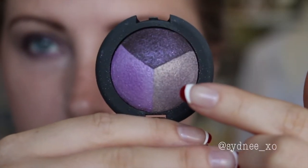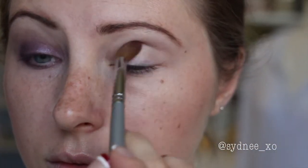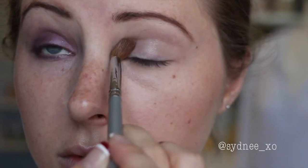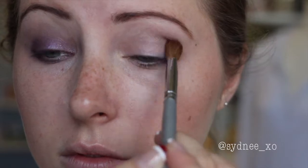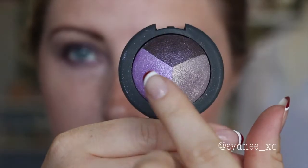I am going to be doing a brand comparison between this Hard Candy and Wet n Wild soon. And now moving on to the eyes, I'm using this e.l.f. Baked Blush Trio in Lavender Love. And I'm taking that lightest shade and just kind of placing it all over my lid and into my crease with this big fluffy brush. Can be a little messy with it, just something as a transition.